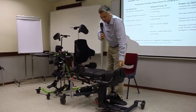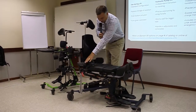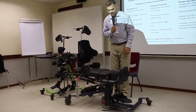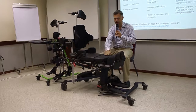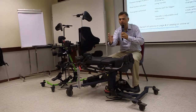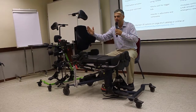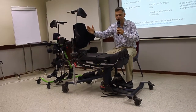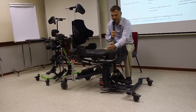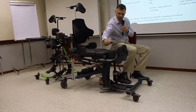So on the easy stands, we basically have two pivot points. We have a hip pivot point, which is more or less right here, and then we have the knee pivot point, which is more or less right here. So what we want to do when we set somebody up into the standing frame is make sure that we adjust the back to the appropriate depth. Right now I opened this one all the way up to the full back extension just so I could get up when I was showing you before. But what we want is to make sure that the place where my knee pivots is as close to this as possible.